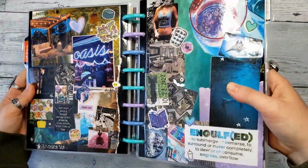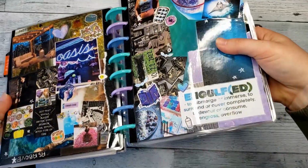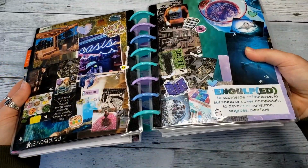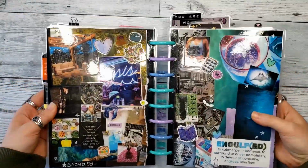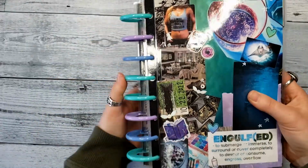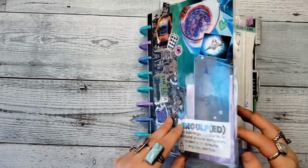This is my cover. I created it myself. It's kind of a vision board style. It's hard to see because of the glare, but basically it's my vision board. I have my word of the year on it and just different things that represent goals and various things that I'm working on this year.